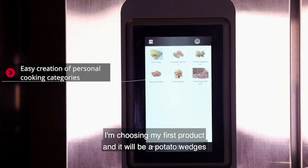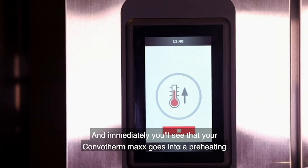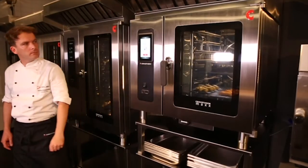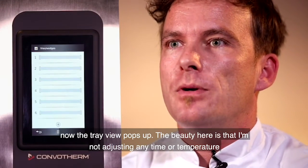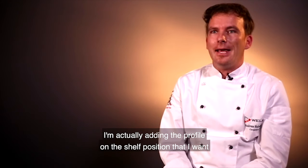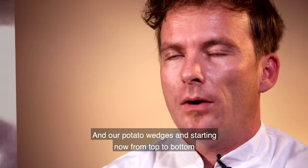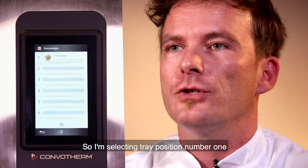I'm choosing now my first product, and this will be the potato wedges. And immediately you see the Convotherm Max goes into preheating. The preheating is finished, and you can see now the tray view pops up. The beauty here is that I'm not adjusting any time or temperature. I'm actually adding the profile on the shelf position that I want. And for our potato wedges, I'm starting now from top to bottom, so I'm selecting tray position number 1.